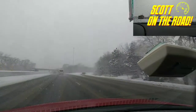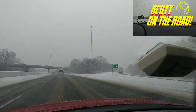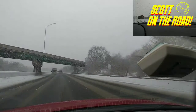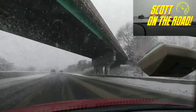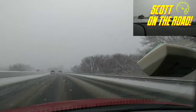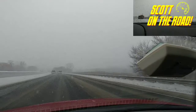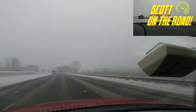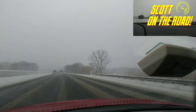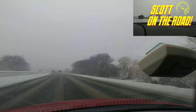The roads, I would categorize them right now as being wet, slick in between. Current temperature is 28, and maneuverability is actually not too bad. This is a front-wheel drive vehicle. We don't have all-wheel drive or four-wheel drive availability on this sedan, so I'm extra careful as to being able to maneuver when need be.